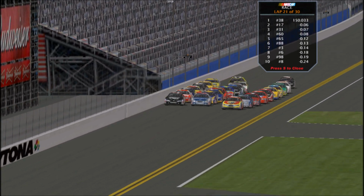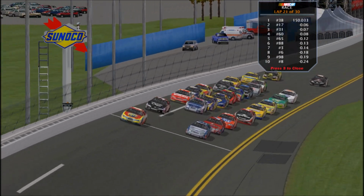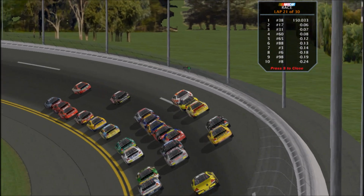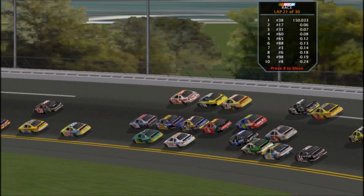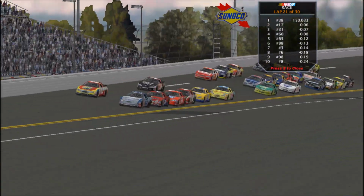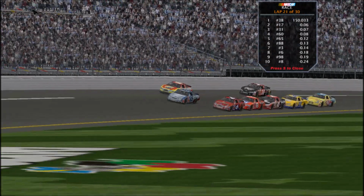Oh, and the inside lane, a huge advantage. I don't know why the outside lane checked up, but that's going to destroy the chances of a lot of these guys, unless there's a quick caution. Oh, that's unfortunate for Ryan Winters and everybody else. Anakin Swanson. A lot of good cars just got hung up there. That's going to give the lead to the 65 of Caitlin Winters.